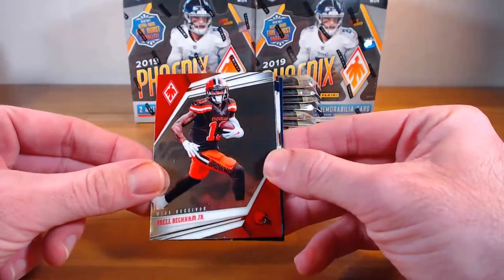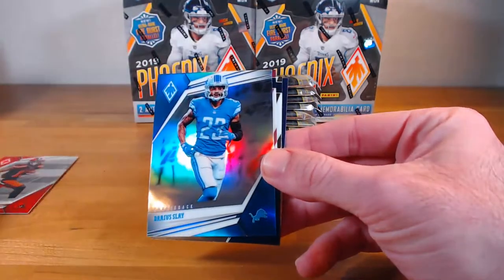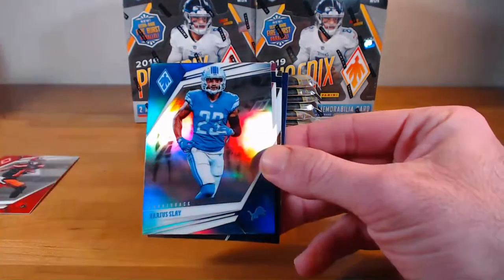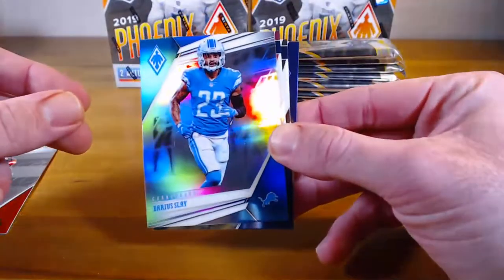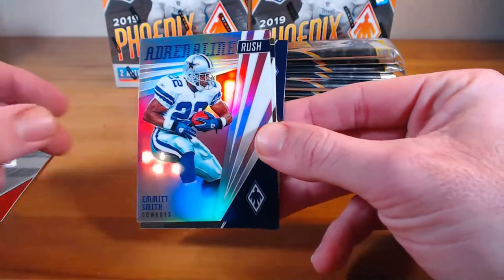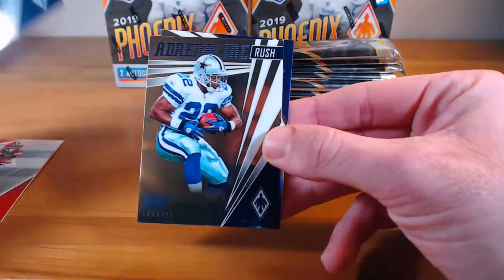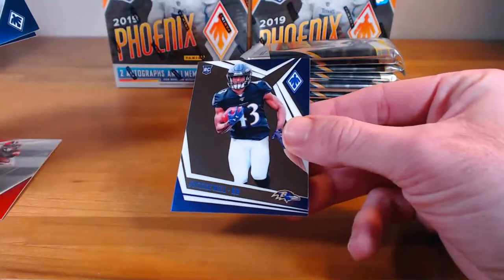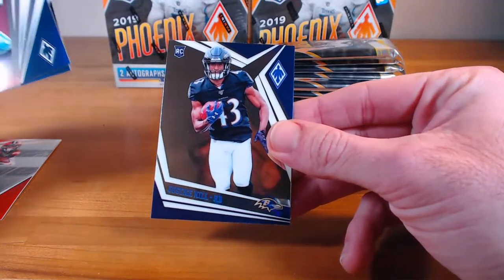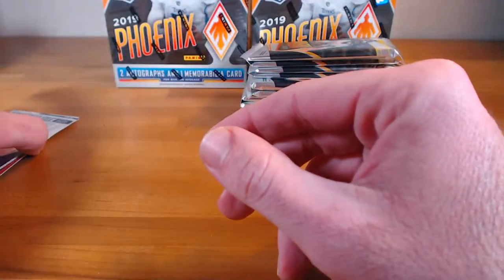There we go. Very similar Phoenix look. Odell Beckham. That's a Prism Darius Slay. Adrenaline Rush, Emmett Smith. That's awesome. Cool, simple design. I like it. Right next to the base one. So when one's a prism, one's a base. And Justice Hill, rookie for Baltimore. Cool. It was like pulling an Emmett Smith.